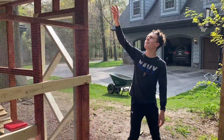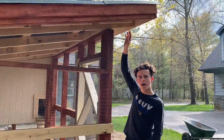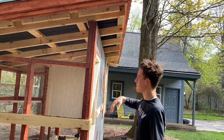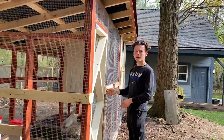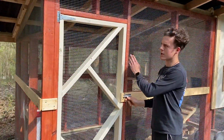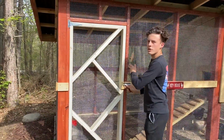And we opted for a big overhang on the top, which makes the front look nice, and then the sides is beautiful. Everything is just gorgeous on this coop. And here we are back in the front. Now I really wanted to say, this door, I'm proud of myself because this door I think it looks great.